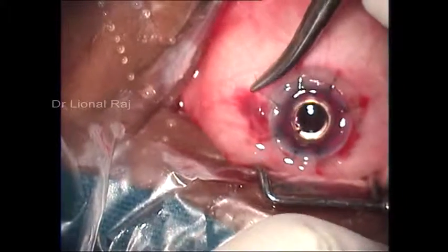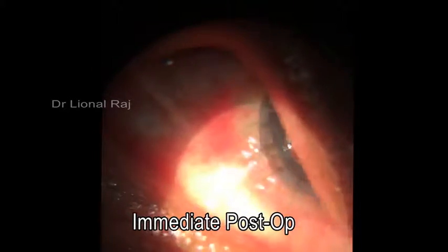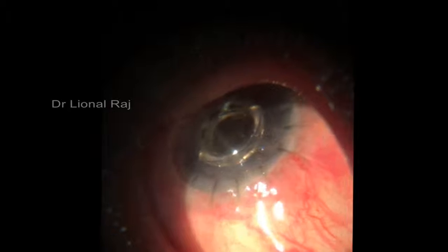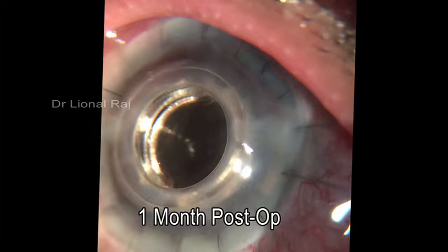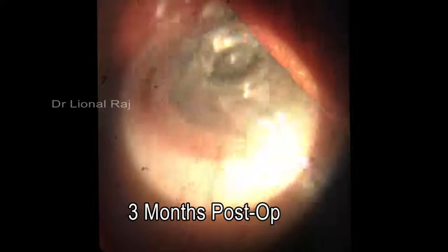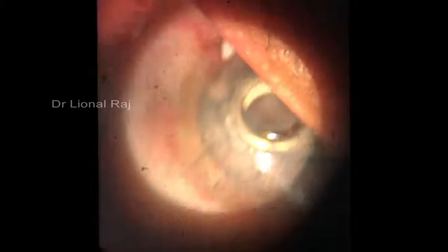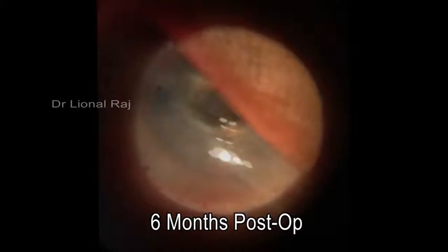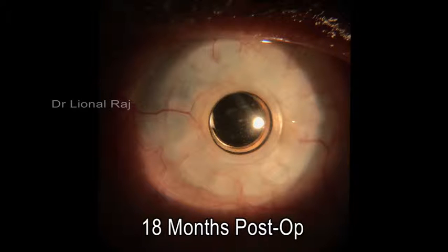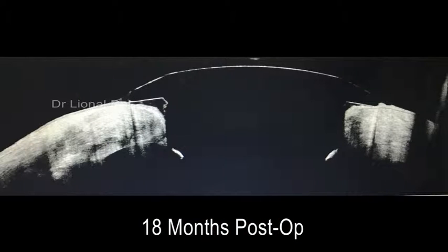A very happy post-operative day 1 patient with useful vision of 20/200 and a healthy graft device complex. The same after 1 month. After 3 months, 6 months, 9 months, and after 18 months, with a healthy device and a stable graft host junction and device graft junction.